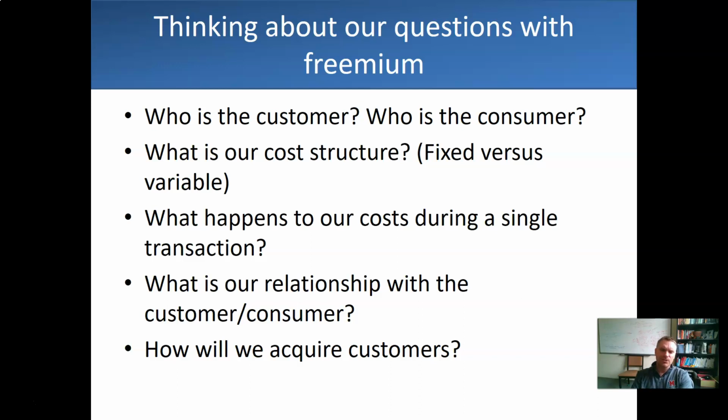So who is the customer? Who's the consumer? Again, in this case, there's probably a free customer that's probably a little bit different than the paid customer. What's our cost structure? This is really important for this particular model.